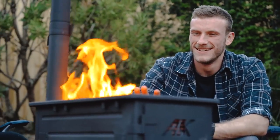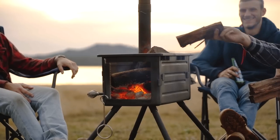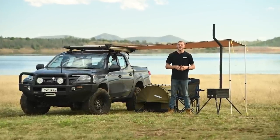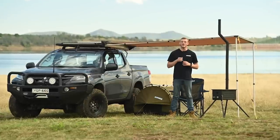Whether I'm at home in my backyard or out camping with family, my mates, or even by myself, I absolutely love my Adventure King's premium camp oven stove. It's a portable fire pit, it's a wood or charcoal barbecue, and it's the centerpiece of every backyard get-together or camping adventure, and I know you're gonna love yours too.